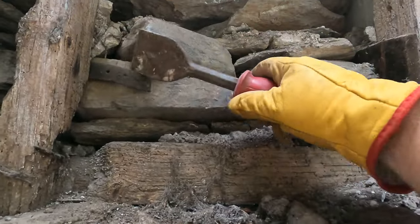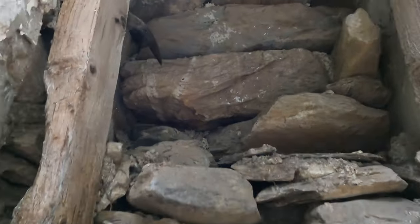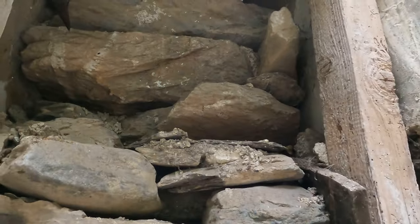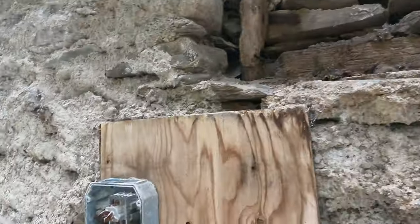For some reason, this isn't a very old belt that's still there, but it's pretty cool. You can see the thickness of the wall as well. I wanted to explore this to see if there's any treasure. But we won't be doing that today.